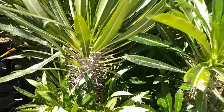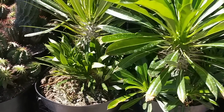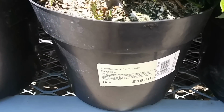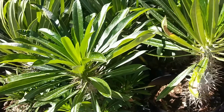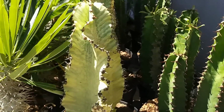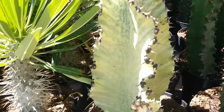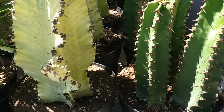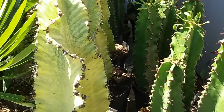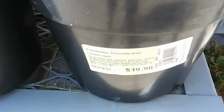Right next to it they had a Madagascar palm, nice and big, gallon size, also $19.98. These do really well in full sun also. And here is the Euphorbia Ammak in one stock in a gallon size pot, $19.98. Right next to it is the chocolate drop. All of them look like they're in really good shape. This one's a pretty big one. Chocolate drop is also $19.98.